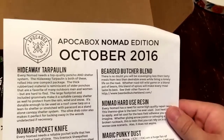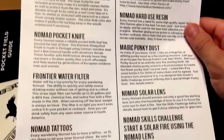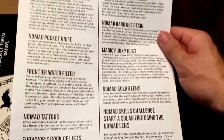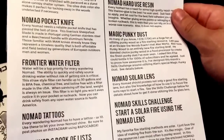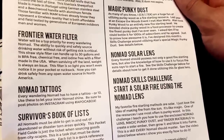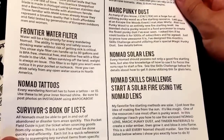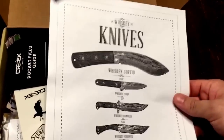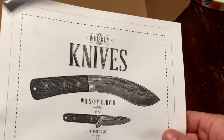Already cut the tape. This month's items are a hideaway tarpaulin, Nomad pocket knife, Frontier water filter, Nomad tattoos, Survivor's Book of Lists, Bearded Butcher blend, Nomad hard use resin, magic punky dust, Nomad solar lens, and a Nomad skill challenge: start a solar fire using the Nomad lens. And on the back is some knives that are available at creekstewart.com.